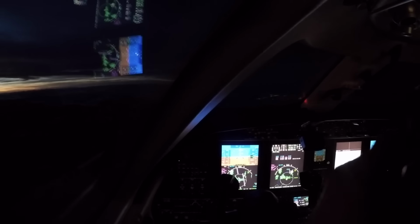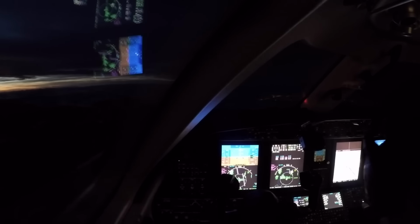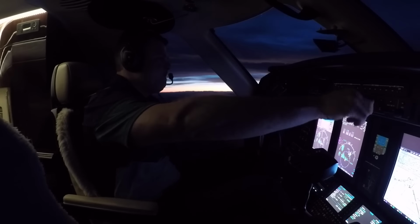Hello, departure. Empire 7771 out of 6.3 for 14,000. Empire 7771. All right, I've got the airport inside out there. 45471 is set to maintain 11,000. 11,000, 45471.